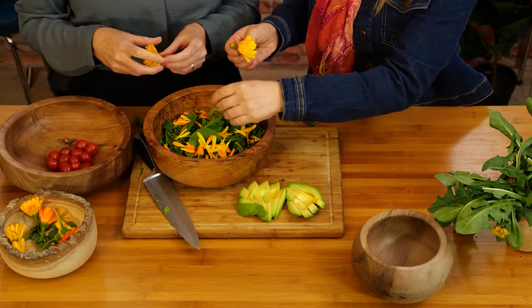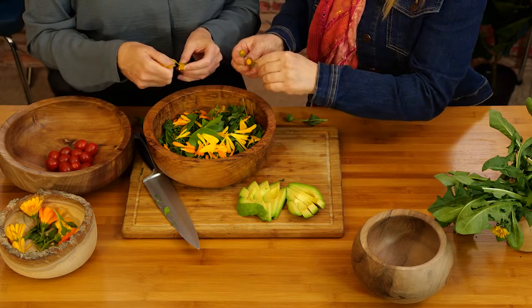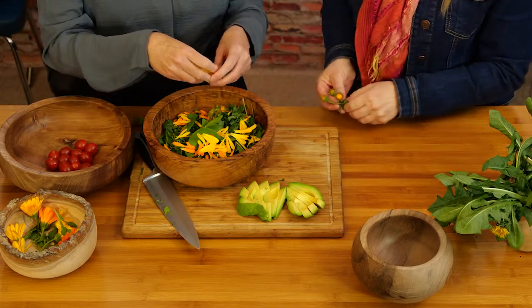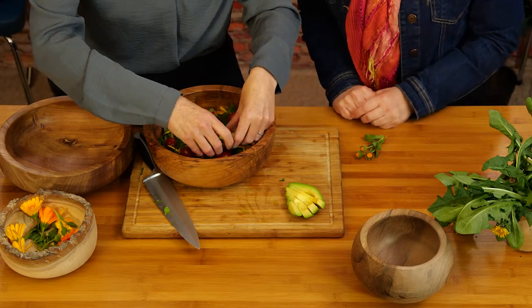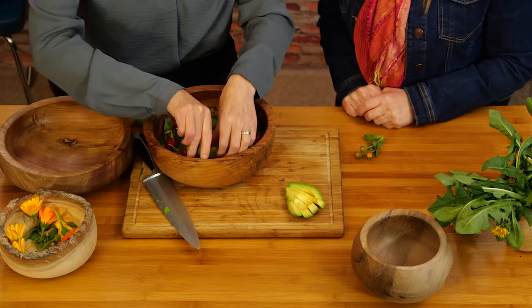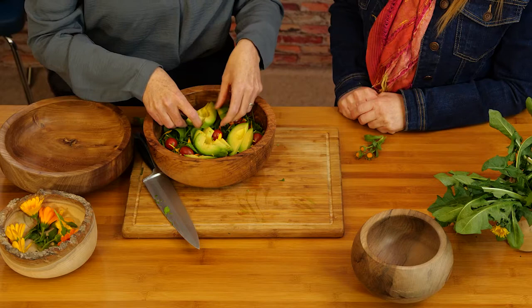I just can't remember how much we're up to. I think we've about got 3 right here. Because we've only got small tomatoes, we'll just use the whole lot, and that just makes it look amazing. And we've got some avocado, which everybody will be fighting over. It's lovely and green, isn't it? Yeah. Lovely and ripe.